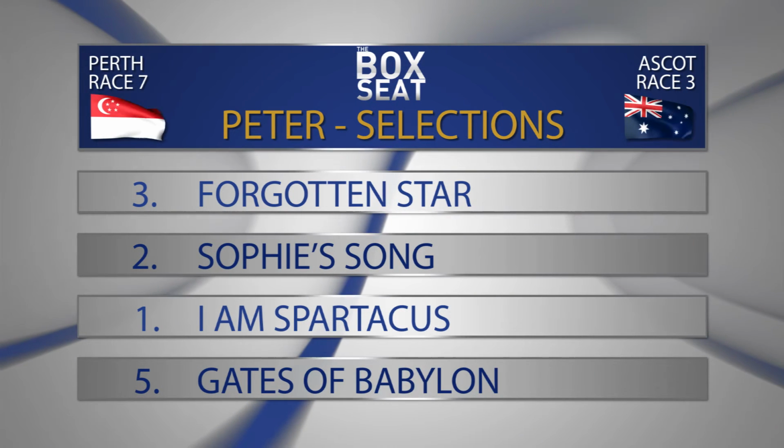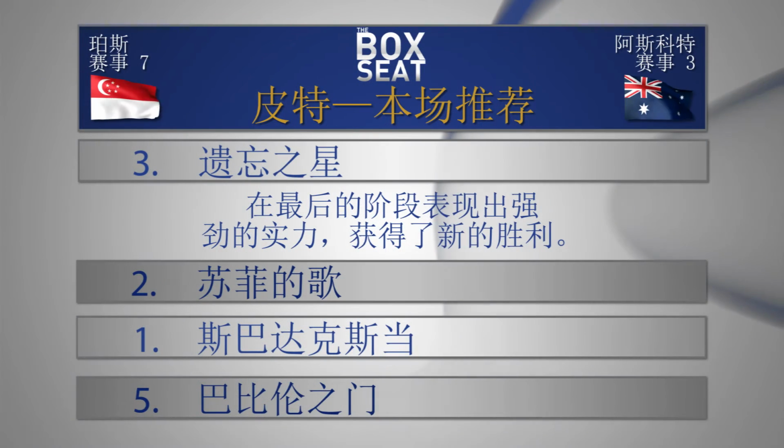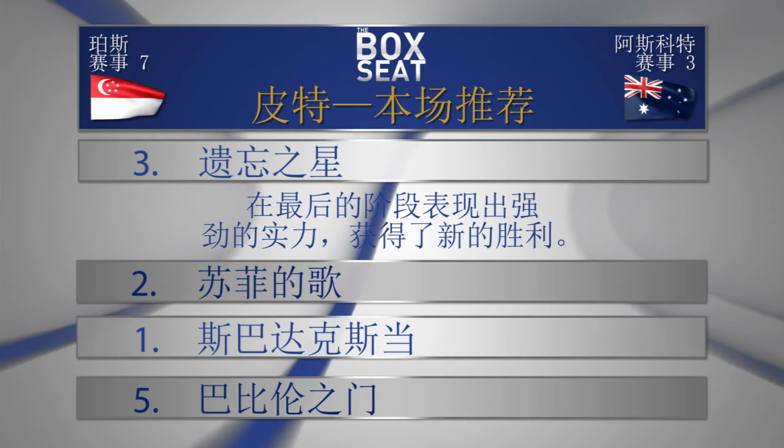3 on top for me, Forgotten Star. From 2, Sophie's Song. 1, I Am Spartacus. And 5, Gates of Babylon.